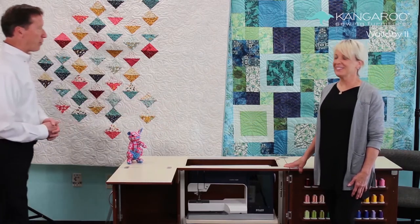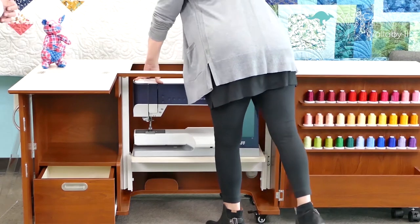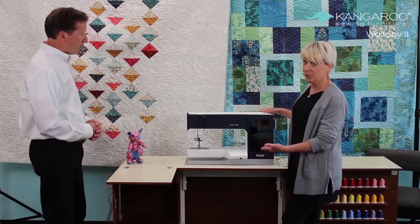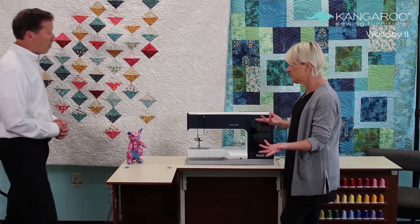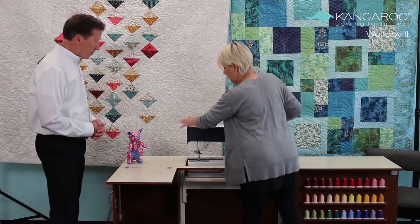So why don't you show us how the lift works? The lift is really easy to use. This is in a storage position. We're going to move it up into a free arm position. And here you have it. Very, very simple to use. However, most of us quilters do like it in the flatbed position.